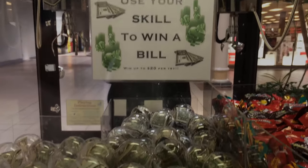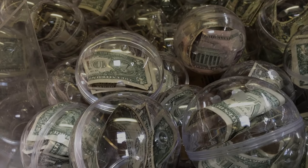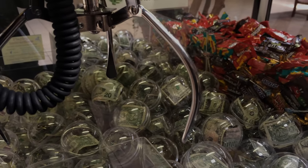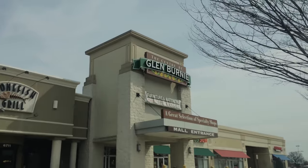Here's another machine that you can get prizes out of. Although I don't know how you win prizes out of this machine, but lots of money and DVDs. Look at this. There's probably a couple hundred bucks there. Claw machine. I should have played, but I didn't.